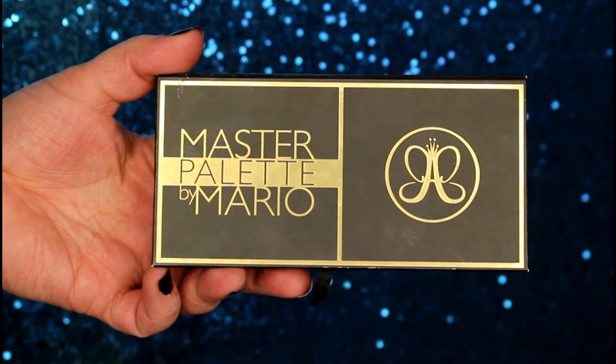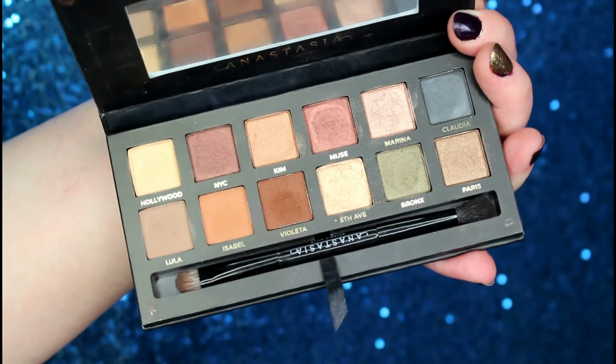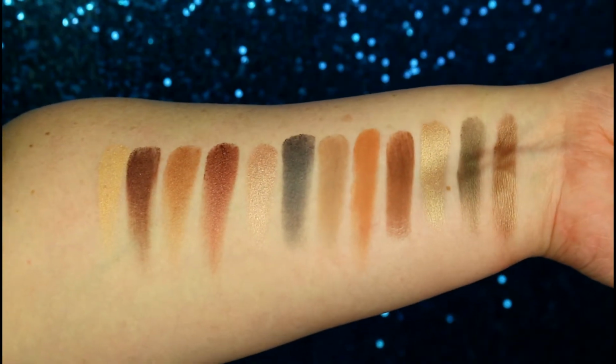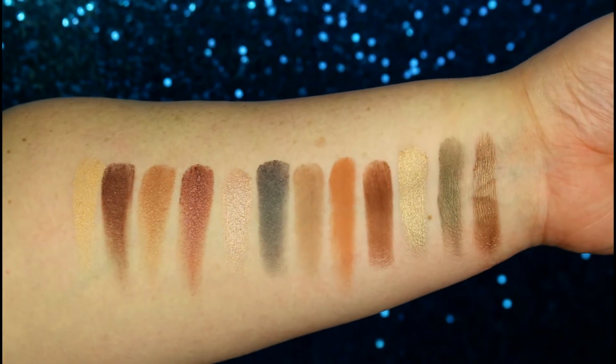The next palette I want to talk about, and this should come as no surprise to anybody, is the Master Palette by Mario. I adore this palette. This is one of my all-time favorite fall palettes. I have no idea why this is not permanent because it is so, so good. I feel like this can work on any skin tone and just create a beautiful, soft, hazy, easy look. The texture of these shadows has Anastasia Beverly Hills quality, and I think this is one of the most perfect fall palettes ever.